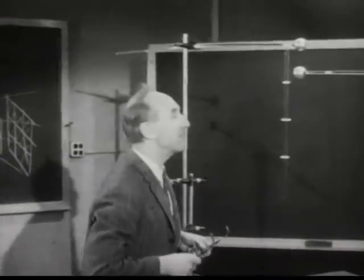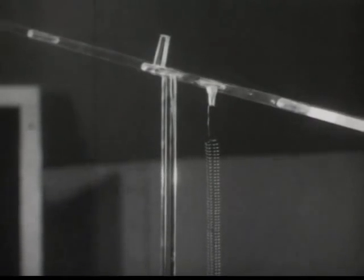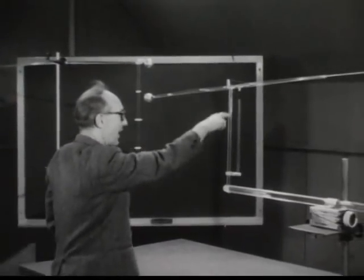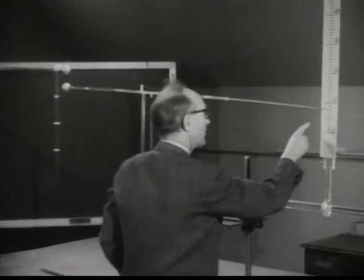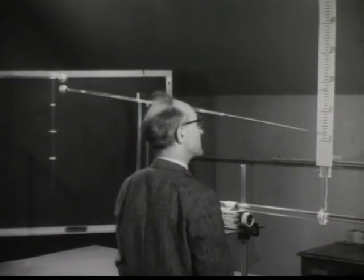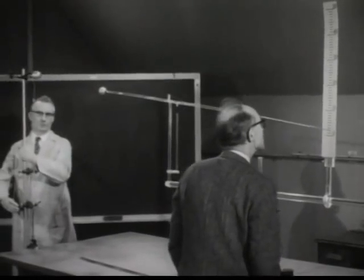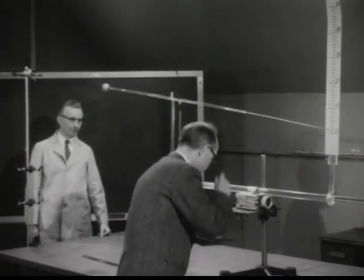In our experiment, we shall use a spring balance to measure the force, like that. Two metal balls that we can charge up, a beam carrying one, and a spring to balance the force between the balls. And over here, a pointer which will show the stretch of the spring on this scale, and that gives us an estimate of the force. I'm going to ask my assistant to take the upper ball away, and we can see if the zero is correct.